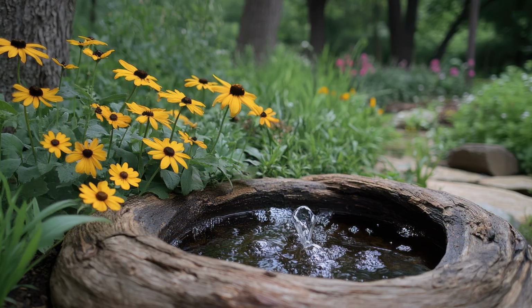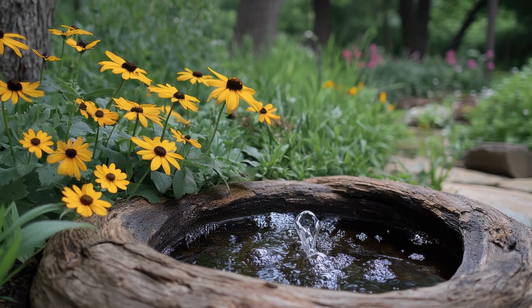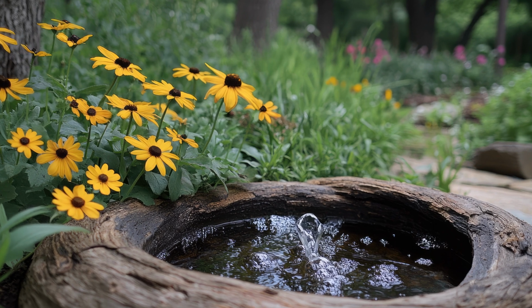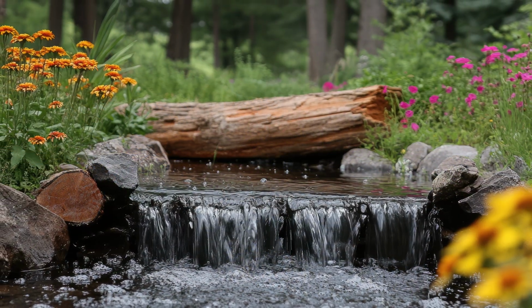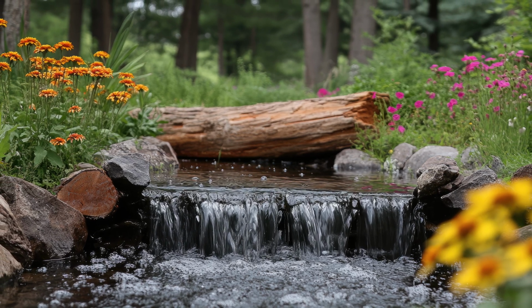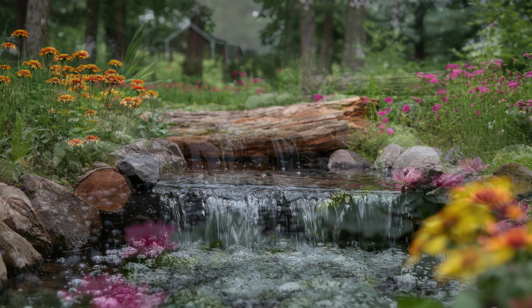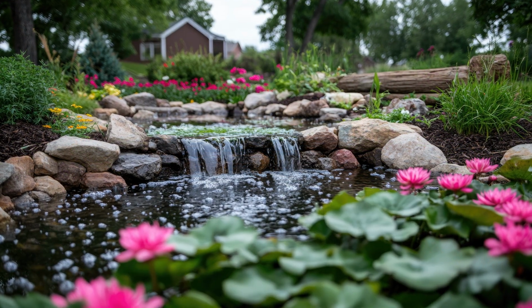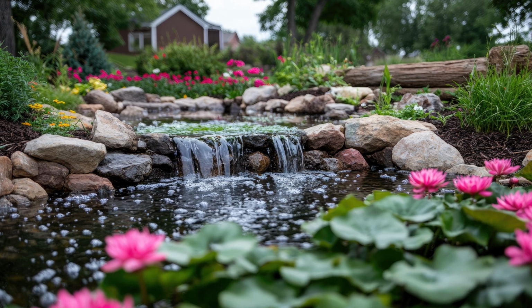Water features like a small pond, a bubbling fountain, or even a repurposed antique trough filled with water can introduce soothing sounds and a sense of tranquility. Placing logs or large stones around flower beds provides shelter for beneficial insects, further reinforcing the connection to nature. By incorporating these natural elements, your cottage garden will feel effortlessly harmonious and deeply rooted in the beauty of the outdoors.